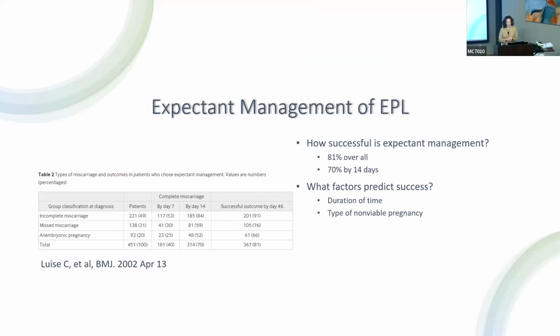So then the question was asked, well, if you just let people wait and see when their pregnancy comes out, how long does it take? And how successful is it? A large study from the UK, because the UK people have these easy early pregnancy units and have huge populations of patients that they can study, showed that expectant management was popular.